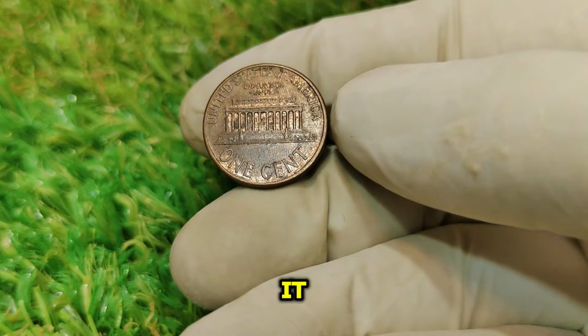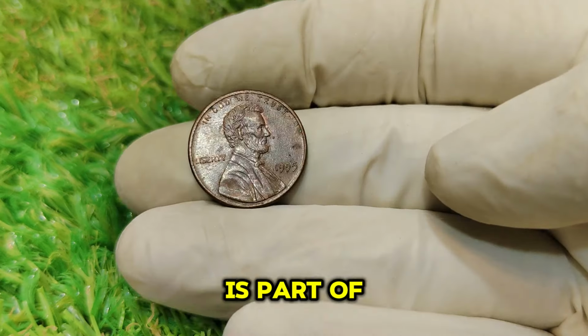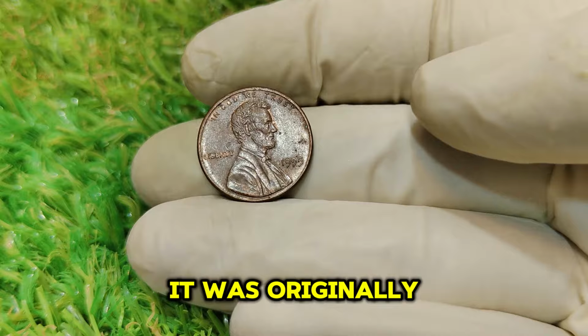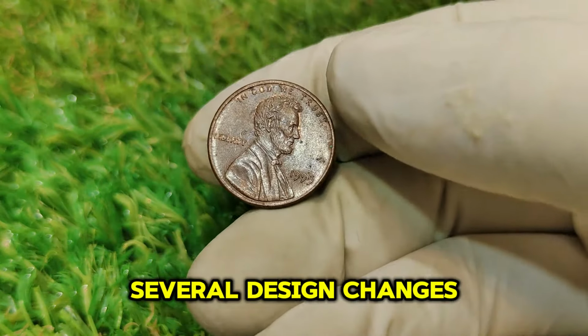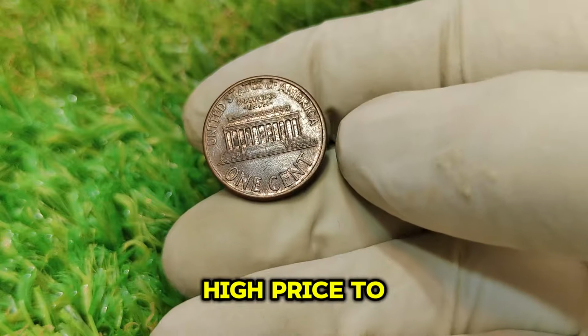Let's get into it. The 1995 Lincoln penny, or the 1-cent coin, is part of a series that has been in circulation since 1909. It was originally minted to commemorate the 100th anniversary of Abraham Lincoln's birth and has undergone several design changes over the years. But why does this particular year's penny fetch such a high price?